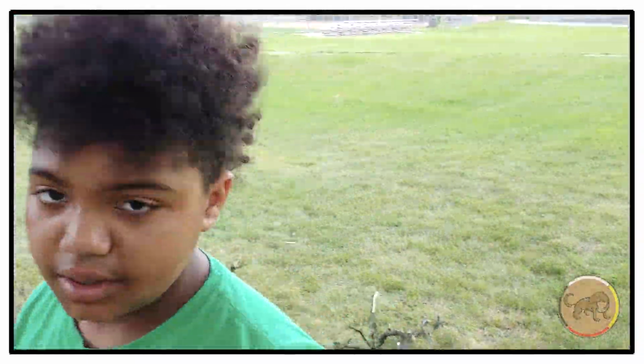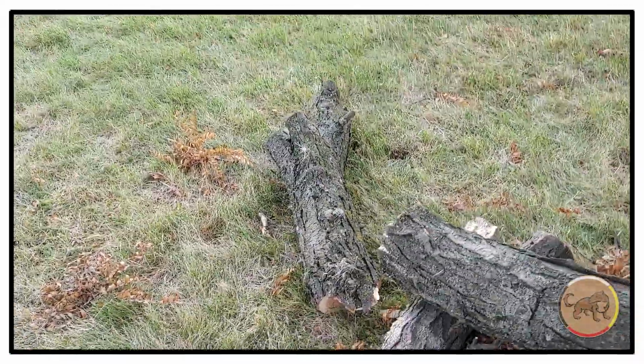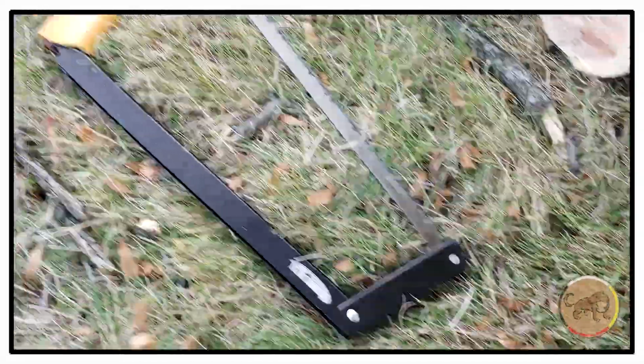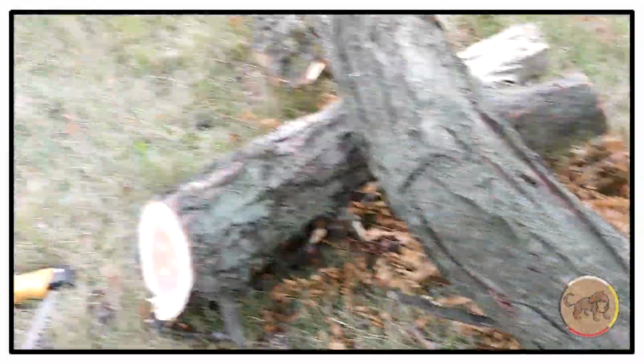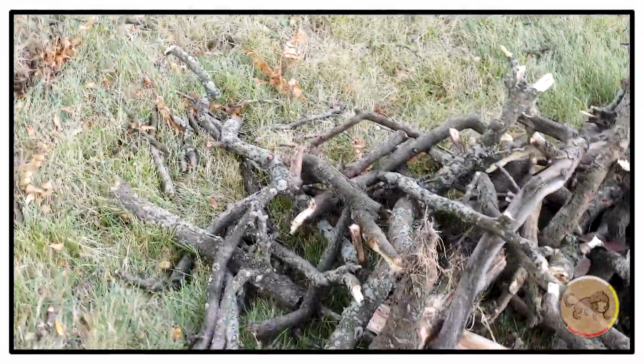Nate's been doing a great job cutting up a lot of wood. We're using this Agawa Canyon Boreal 21 saw, and that's the only thing we're using. It's one saw, and we're able to chop all this stuff up. A lot of it was able to just break by hand. The bigger pieces we've been sawing.